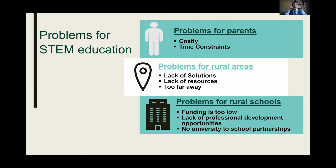Now, for our market discovery, by talking to parents, school teachers, researching through the Tennessee Department of Education, and researching tutoring centers, we have learned about some serious issues for STEM education. For parents, private STEM tutoring is extremely costly, and they don't have time to drive back and forth to centers. Now, for our target markets, these centers don't provide the type of STEM tutoring we do, and they are too far away from these rural Appalachian areas.